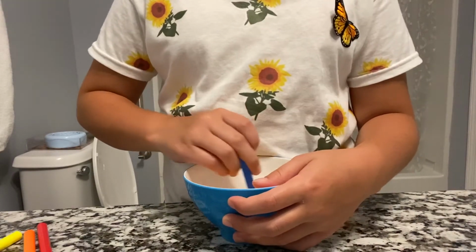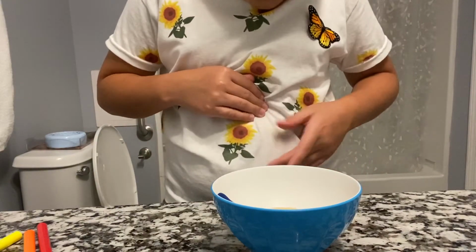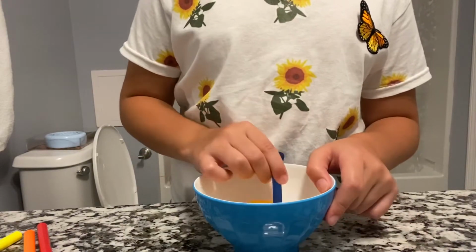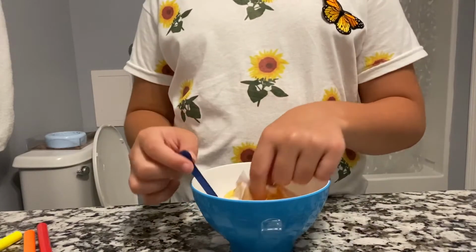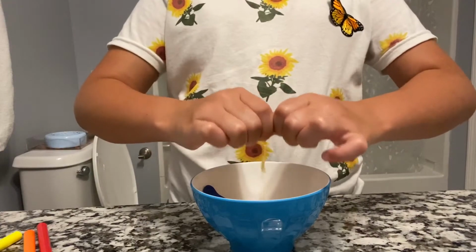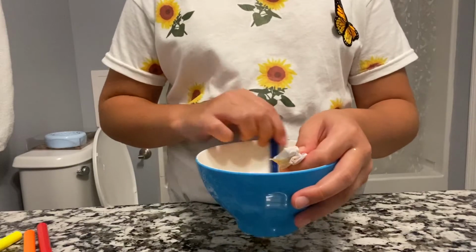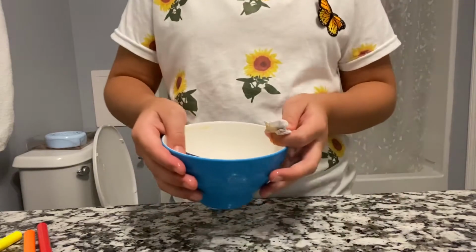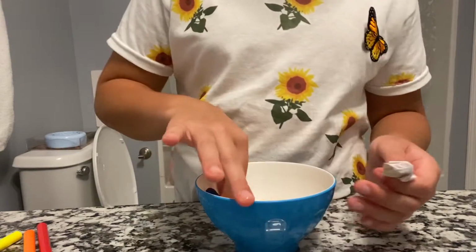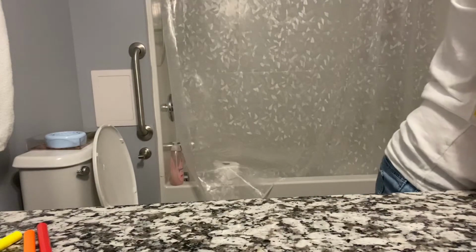It is way more orange. It is way too orange. It should have been yellow. I shouldn't have put orange. Do you think we should try again to get a yellowy look? It's a really bright orange. So I'm gonna try to dump this out and we're gonna try to get a yellow out of it.